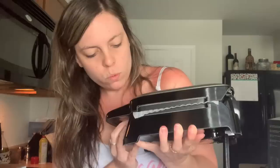It's a square. Actually, I don't even know. Oh, it has a lock. Cool. Okay, so just so y'all can see what I'm seeing, there's an unlock and a lock mode.